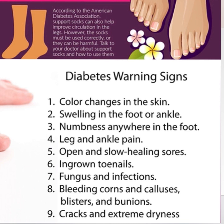Nerve damage can also lead to changes in the shapes of your feet and toes. If your foot doesn't fit comfortably in regular shoes, ask your doctor or your diabetes educator to refer you to see a chiropodist who can get you fitted for proper shoes. And you can do this through the multiple insurances that you may have.